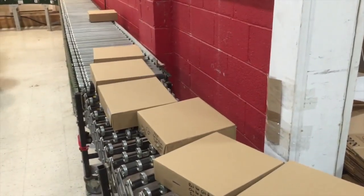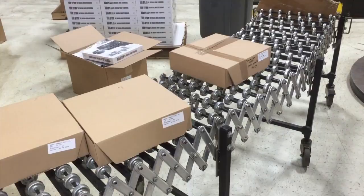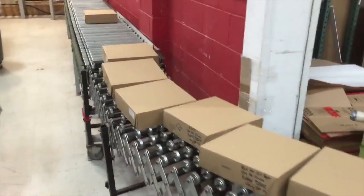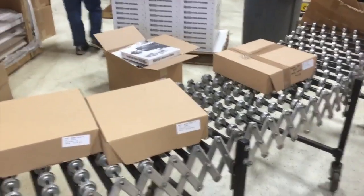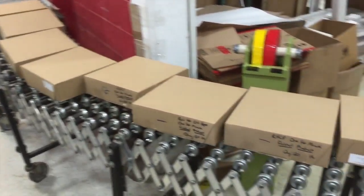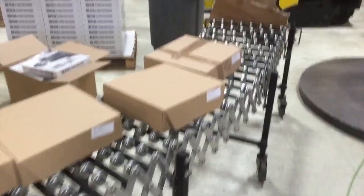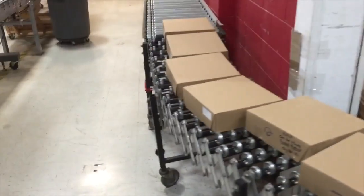Alright, so we got 5 extra feet of conveyor on here, and you can see that now the boxes are being pushed all the way to the end. Nice. So you don't ever have to make this walk again from here to here.